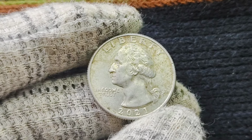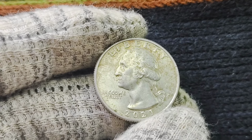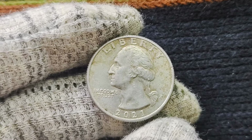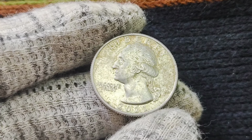If you're lucky enough to find one of these rare quarters, don't let it slip through your fingers. With a little knowledge, a lot of patience, and the right opportunity, you could find yourself holding a piece of history that's worth far more than its face value.